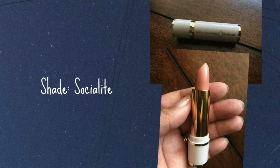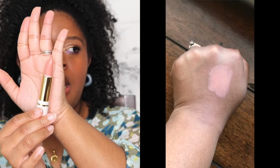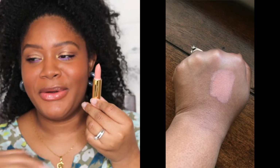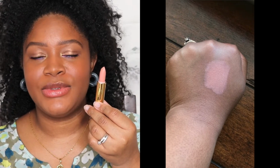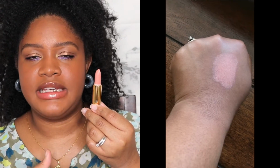The next shade is called Socialite. This is the shade I believe is way too light, so I'll probably just use it on the center of my lip. This is how Socialite looks. As you can see, it is a very peachy nude color that is way too light for me. I would look crazy wearing this on its own, but I think it will look amazing right in the center of my lips on top of other lipsticks.